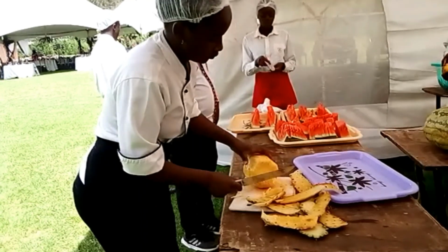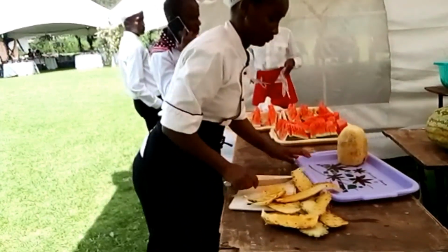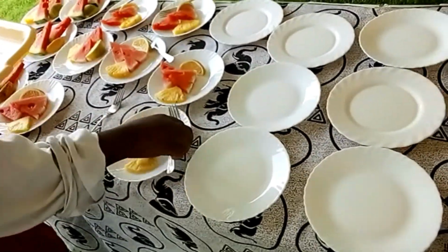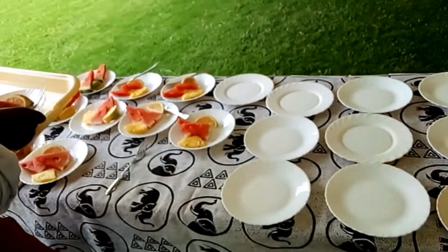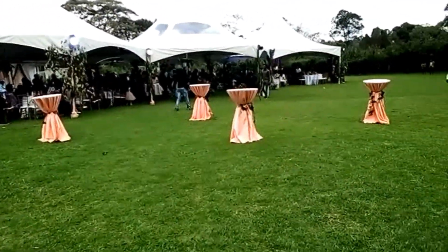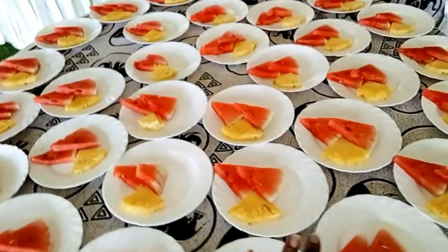Now we are doing plated fruits like we always do, and the waiters are just taking them to the table where the guests are. They are over there. There are more fruits over here, and the chef is still plating more of the fruits.